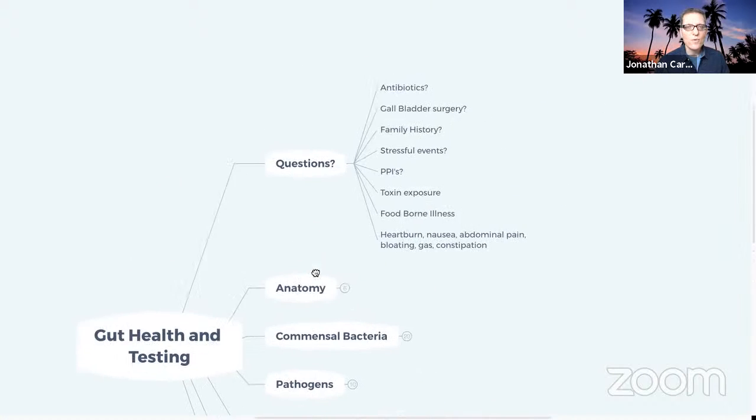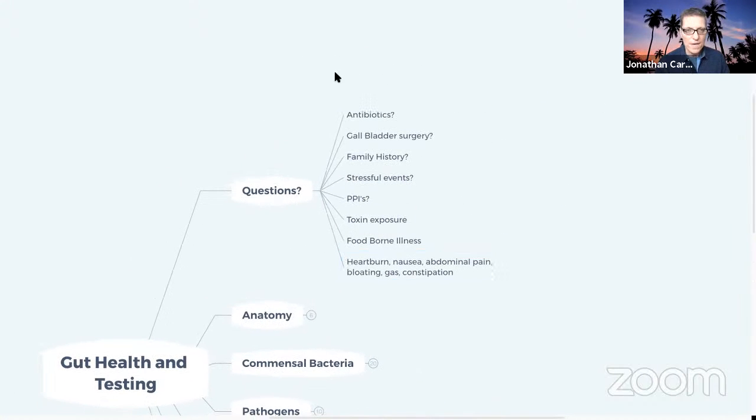So what kinds of things would somebody like me, being a doctor who talks to people who are sometimes having gut issues, what would I ask them? Well, have they been on a lot of antibiotics? And why is that? Because when you take antibiotics, of course, it's going to affect the natural bacteria that are in your gut. Gallbladder surgery, why is that important? Because your gallbladder releases something called bile, as many of you know, and that gets into the intestine and helps with digestion. So if you don't have bile being secreted into the intestinal tract, then you're going to have issues.